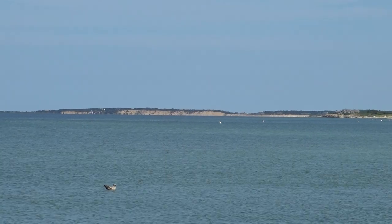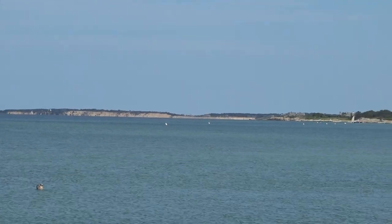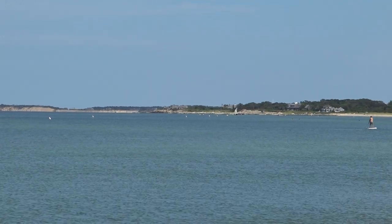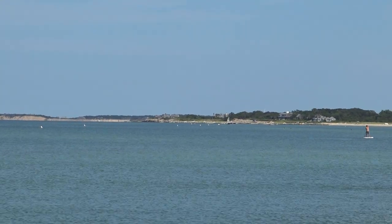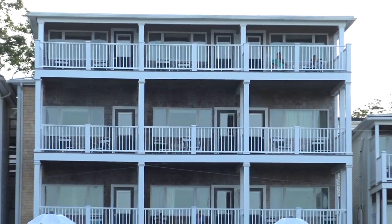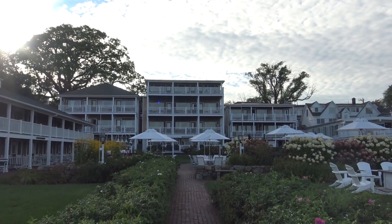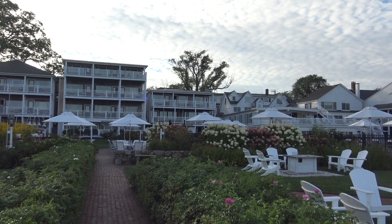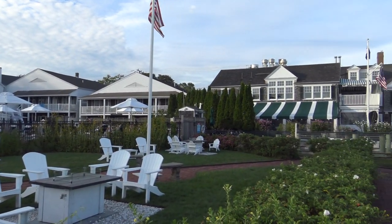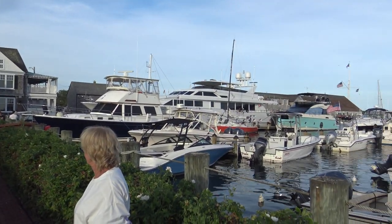So we are between Oak Bluffs and Edgartown. We're about halfway between. The road goes along that shoreline that cuts inland over to where our hotel is. I think that is our room right there. We are headed that way.